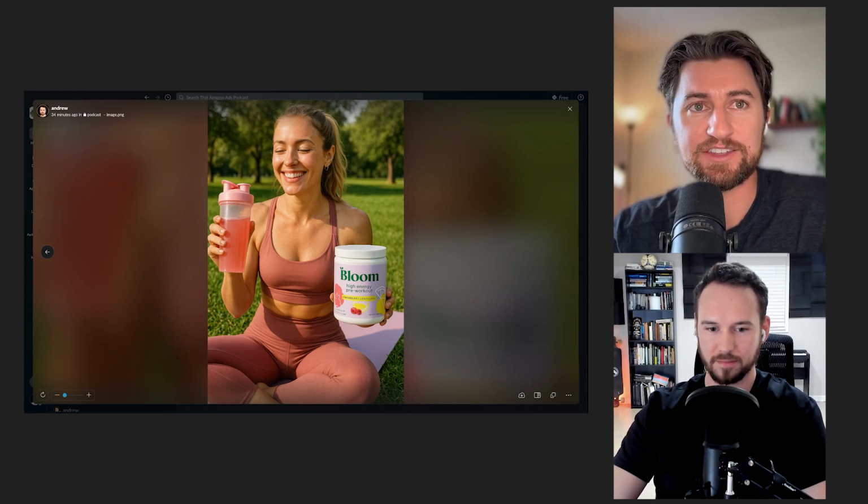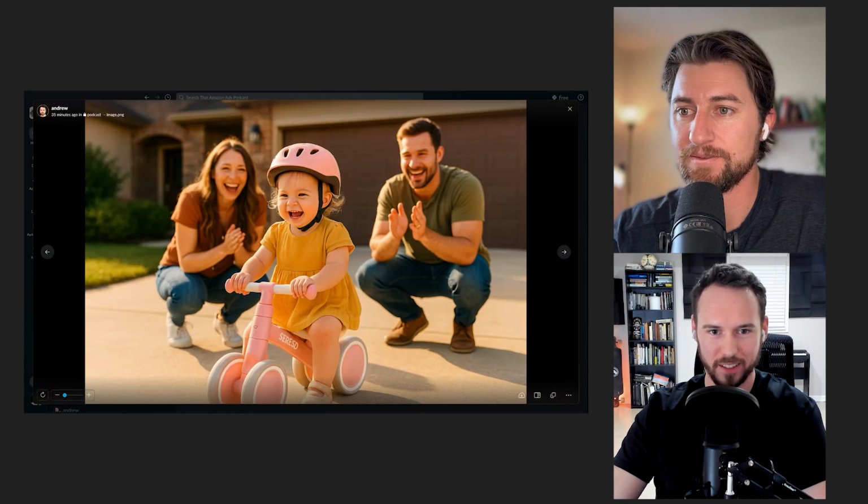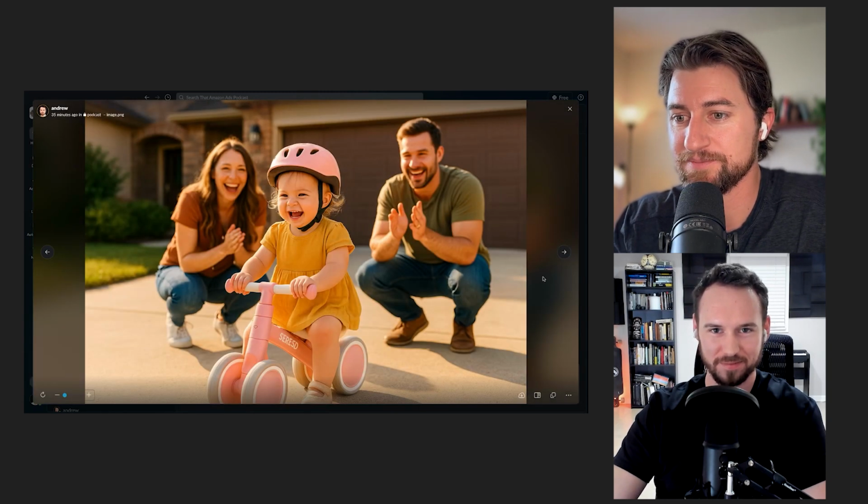So anything else to add to this one, Andrew? Or should we switch to the bike? No, let's check out that little girl's bike. Yeah. What do you see here?